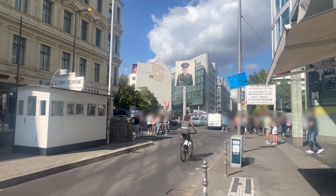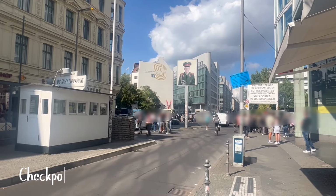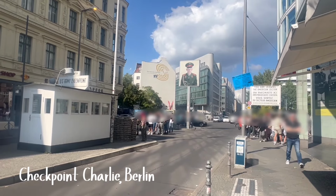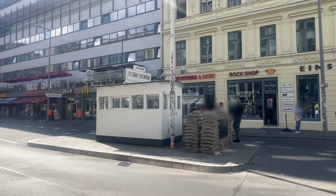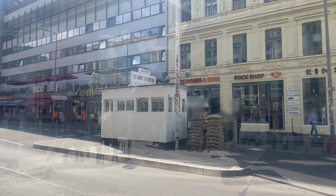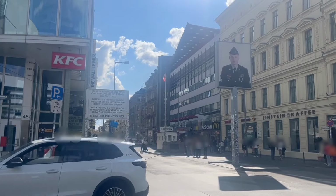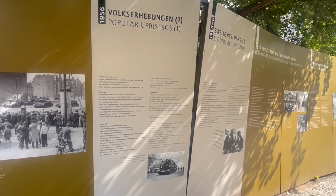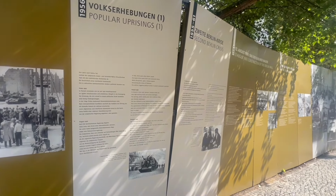We then went to visit Checkpoint Charlie, which is a well-known landmark in Berlin, where border crossings used to happen between East and West Berlin. Across the road there was lots of information and history about the Berlin Wall and all of this area, so we spent lots of time there reading and learning more.